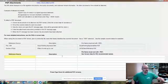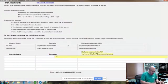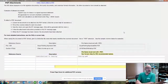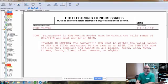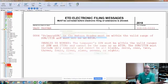So what I would do in these cases, though, is you just have to have a description and you have to have a name. It has to be a PDF file. So in this case, I would probably just call it charity.pdf. And then my description would be contributions to charity. And what I would do then is when I calculate my return, it actually gives me the option to attach things up here. If you see on top up here on the screen, I can attach a PDF here, and it'll actually let me go in and do that wherever I saved it.